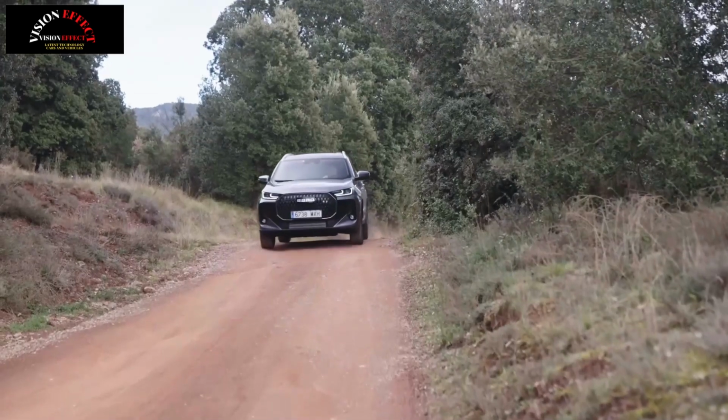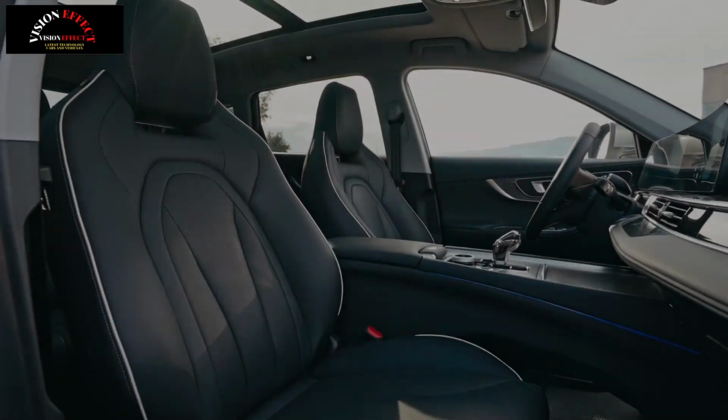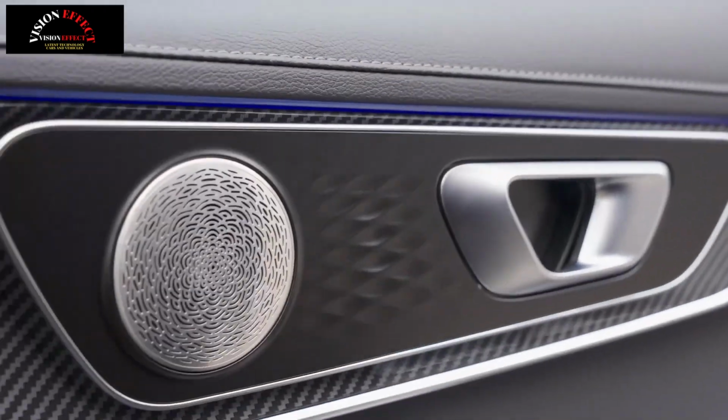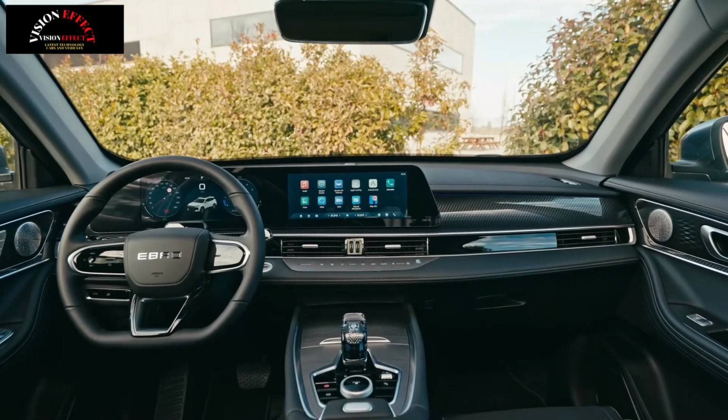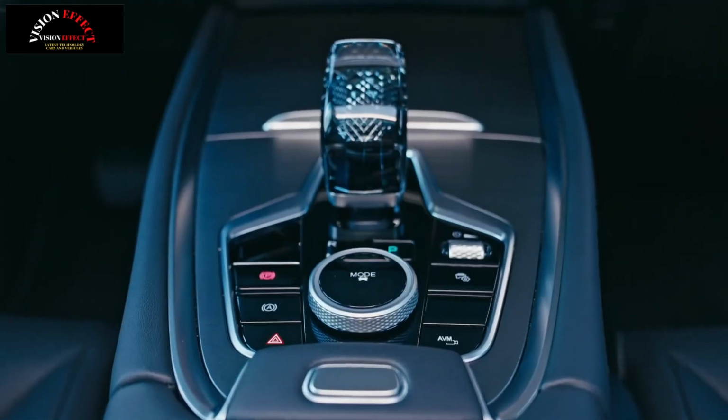The model is offered in two equipment levels, with a difference of around €3,000. The upper equipment level includes synthetic leather seats, electric adjustments, a panoramic roof and Sony signature sound equipment.